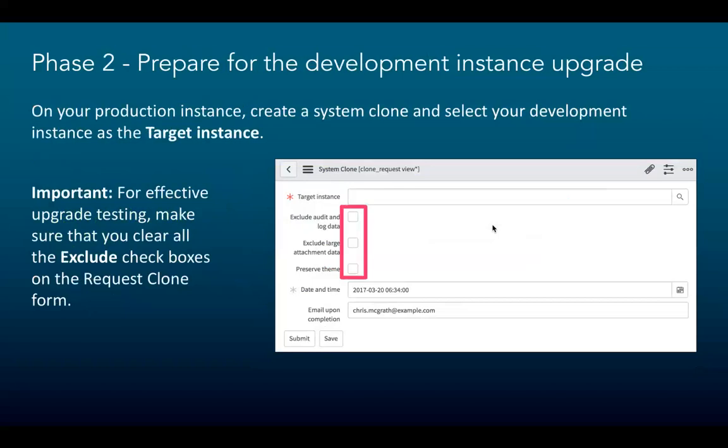And if your production instance is large, particularly if you have a lot of audit and log data or large attachments, those sorts of things will alter the amount of time it takes to upgrade the system, because there's a lot more data in some tables. And we have the option, and many people take it when cloning, to make the clone faster by excluding those things.